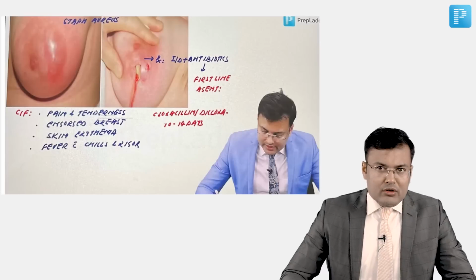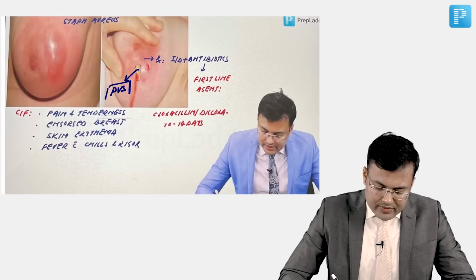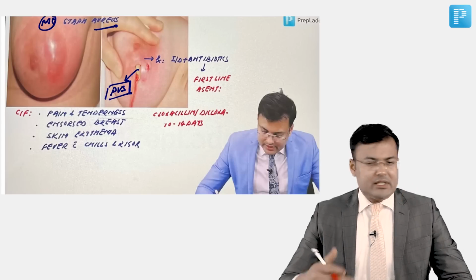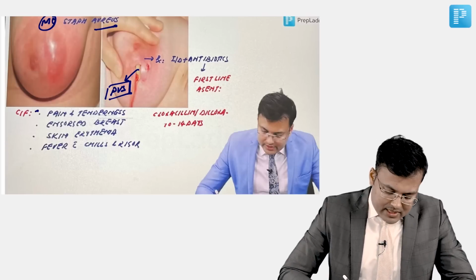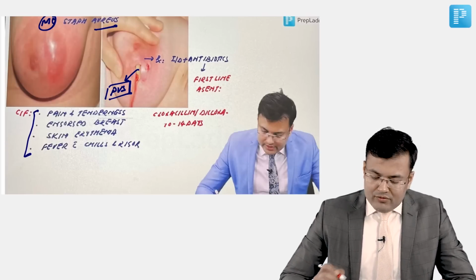So we discussed how it looks. You can see here, just after giving the incision, pus comes out. We discussed the most common organism responsible, that is Staph aureus. It is because of faulty breastfeeding technique. There is pain, tenderness, the breast is engorged, there is erythema, there is fever and chills and rigor. Apart from incision and drainage, we have to give antibiotics.